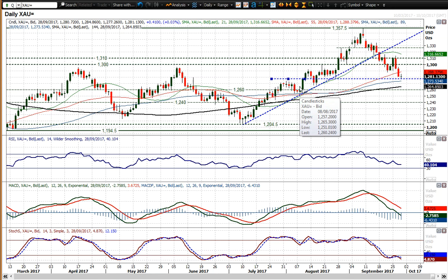Sorry, 1251, which is the next lower, higher low on the downside within that recovery trend. So it looks like the market is gaining traction on this correction as well.